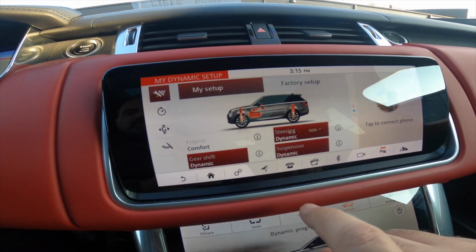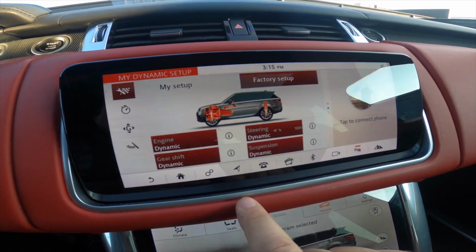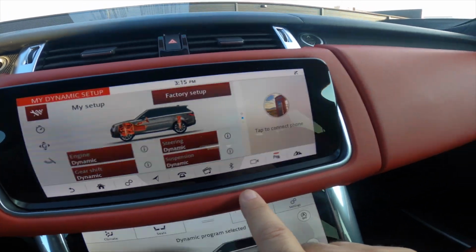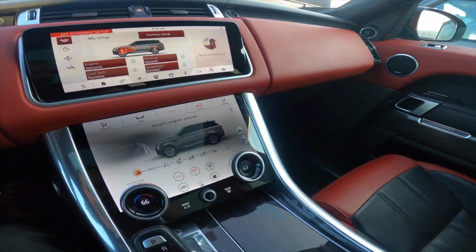There we go. All right, so now we're in different options. Engine. No, we don't want comfort. So it looks like it's just two options in each section. We're gonna have everything in dynamic. All right, let's go see what she's got to offer.